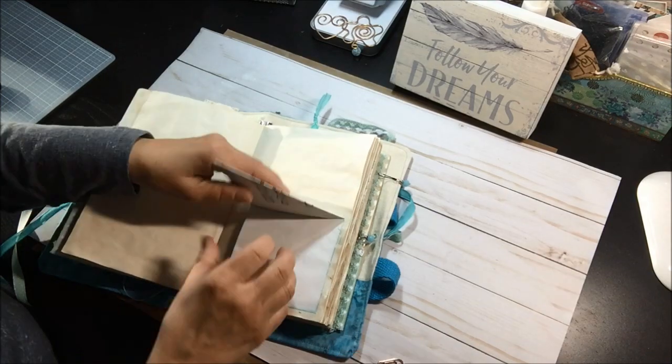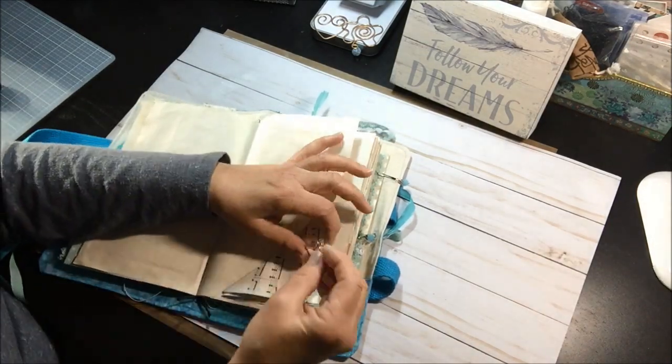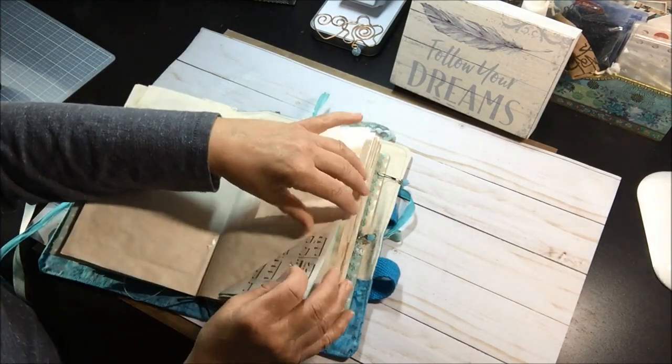So, oops. There we go. And I put the paper clip there just to hold this in. It's a heart paper clip because this journal's about my heart.